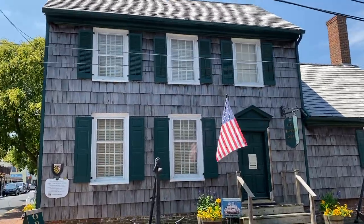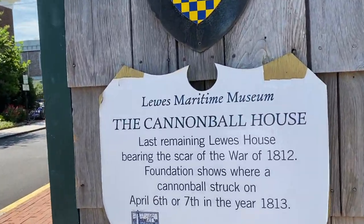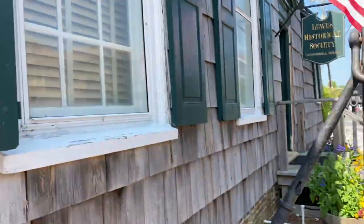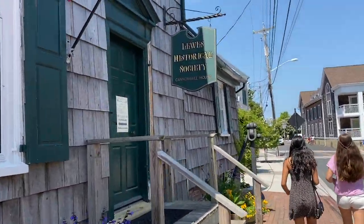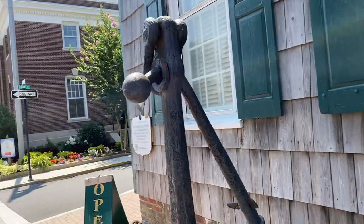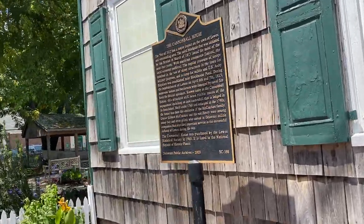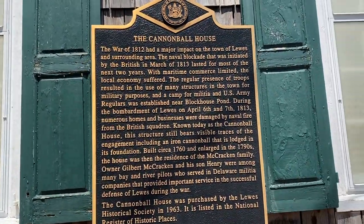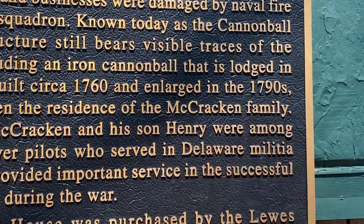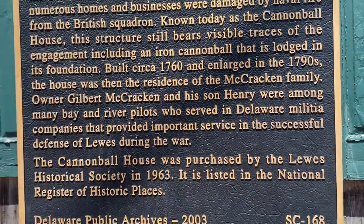Run across here. Okay, yeah, you can tell I do a little bit of research. Last remaining house bearing scars of the War of 1812. Pretty cool crest. And it looks like you go in, $5 admission. Yeah, I think this is the exact same placard from across the street. So this house was built in 1760, enlarged in the 1790s, and it was the residence of the McCrackens, who served in the Delaware militia.